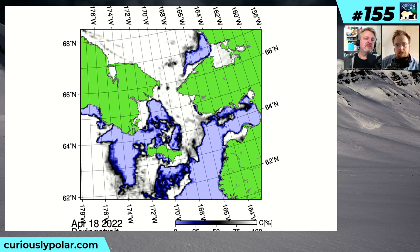Wow. Yeah. It's open water between the Chukchi Peninsula and St. Matthew. Then you have a bit of ice on the east of St. Matthew. And then the northeastern Bering Sea is open all the way to Nome. So the whole bay is open water. And even further north, just above the Bering Strait, we have open water there too. Open water now. Yes.